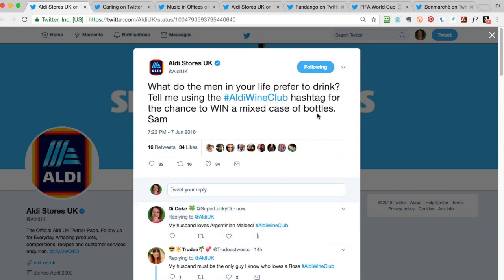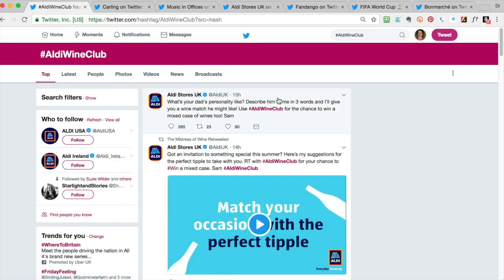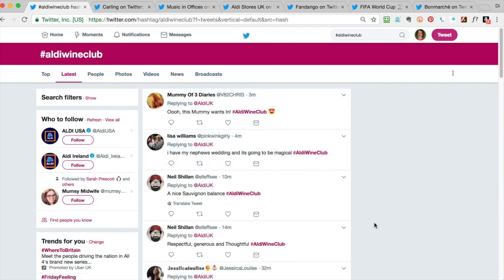If you want to see who else is tweeting about that hashtag, simply click on it or tap on it and you can see the latest tweets from that hashtag, so you can see who's entering that competition.